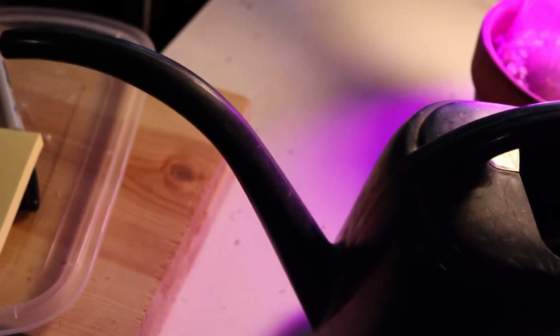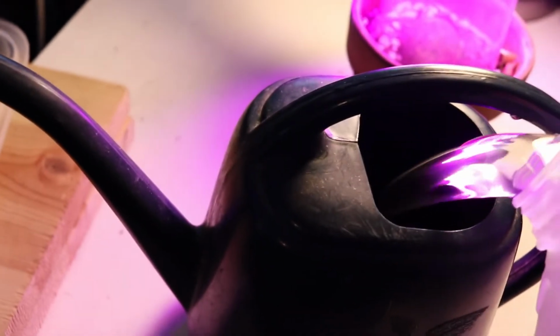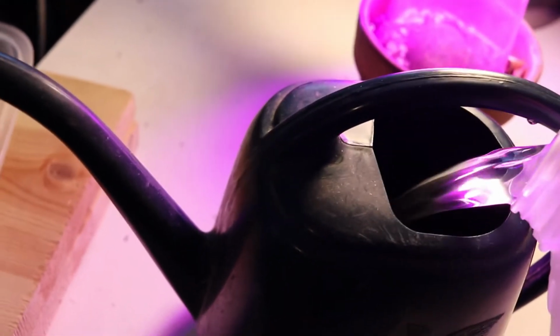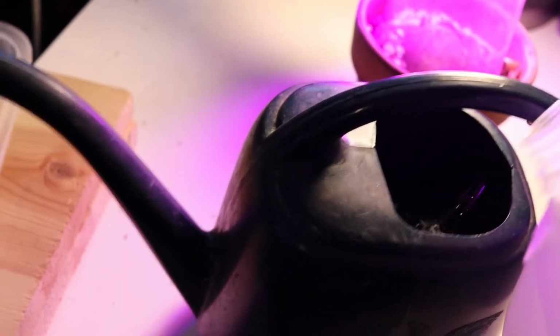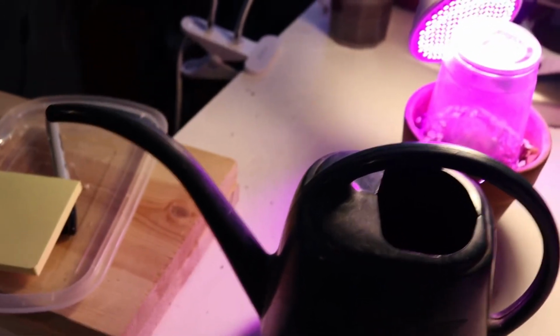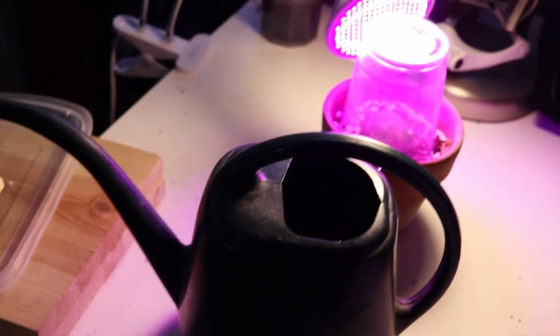So what I'm going to do is pour this into my wonderful watering can. I've had this forever. I need to get one of those cool metal ones that everybody's got. There we go. So we got that. And now I'm going to go find the plants that I think are the main culprits for the gnats.